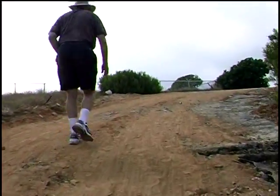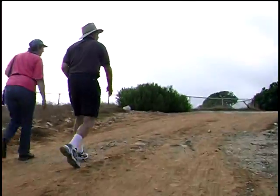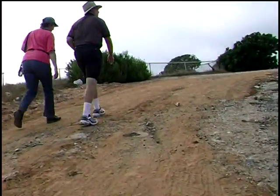Yeah, it's worth walking up here because you have the really pretty view of the lighthouse. Oh, good. Yeah. Plus, I like the exercise. Yeah.